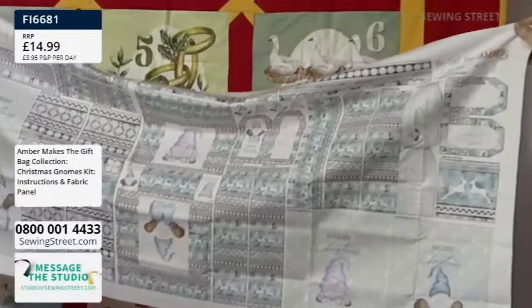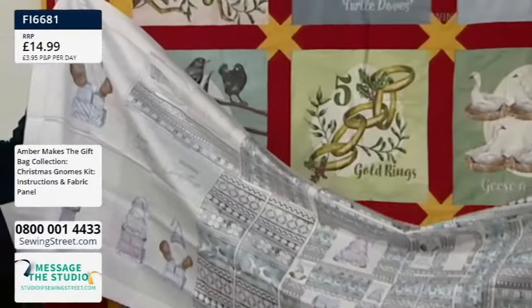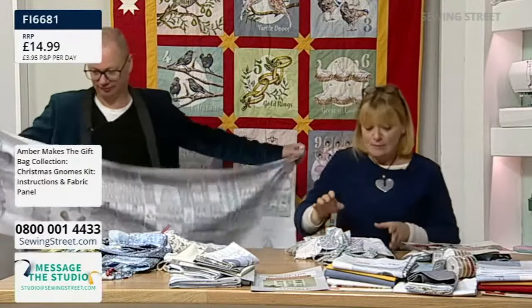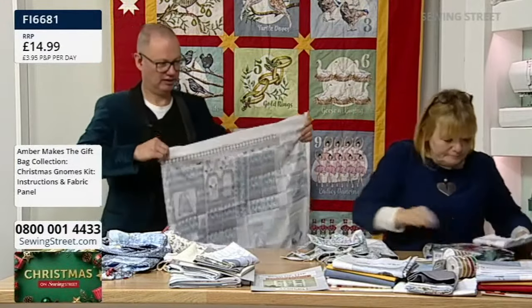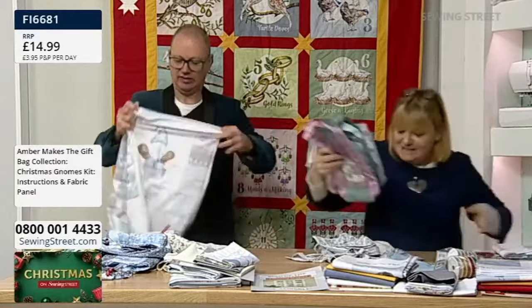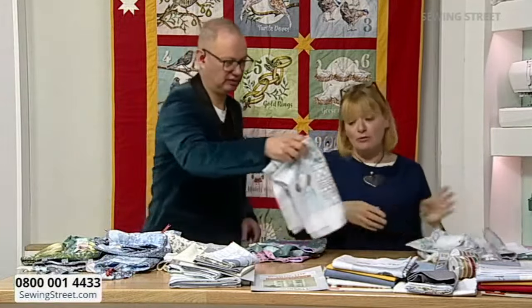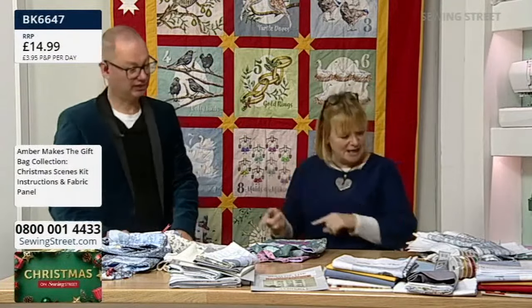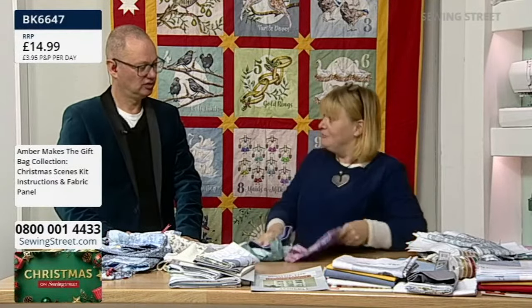But we crammed them all in so that we could keep the price down, because I know you're making bags for Christmas, it's an expensive time of the year, so we tried to keep the price down with that one. And then the final one is this one. I love this one because it's all about the snow globes. And it's a little bit more modern, because we've done Woodland, we've done 12 Days, we've done Classic, we've done Scandi Gnome, and this is your more sort of pretty Christmas.